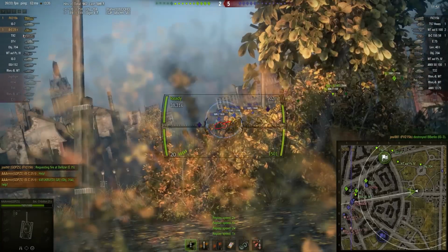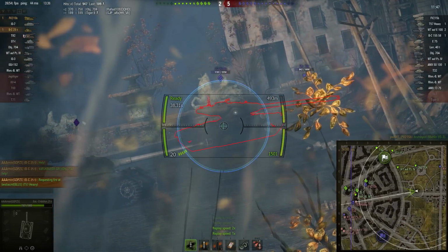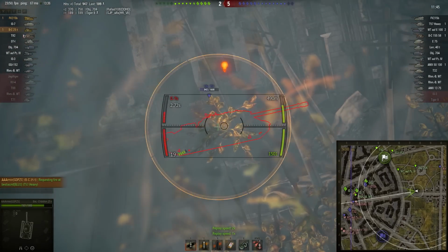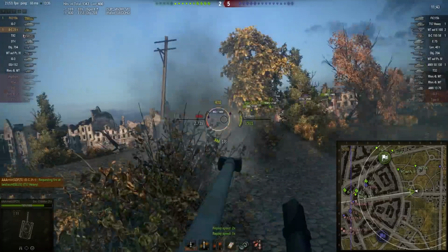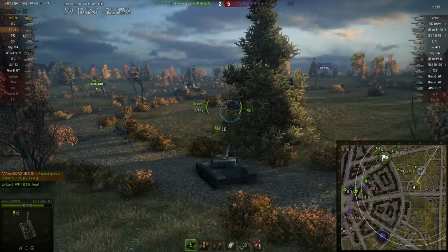Ah, there we go, gets a little bit closer and everyone starts popping up. Going to wait for his gun to aim fully. Gets a hit on that T-57, I'm almost certain, but he fades into the fog of war, so not really 100% sure how much damage that one did.